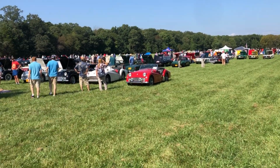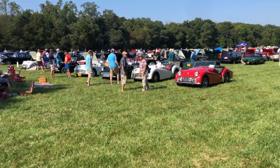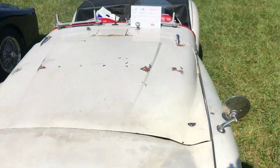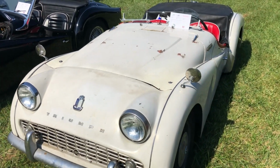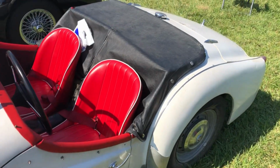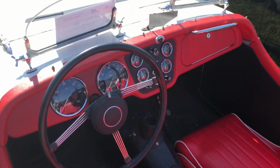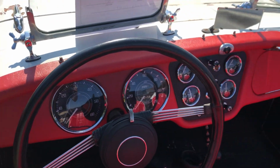Competition for me. Looks like so far we've got 4 or 5 TR3s. I think I recognize this car right here. Look at that dash. Beautiful. Nice work.